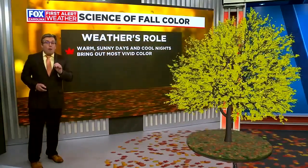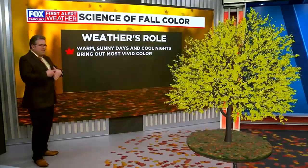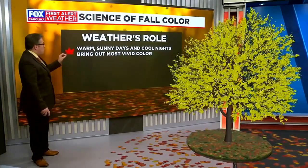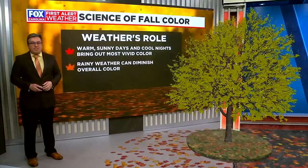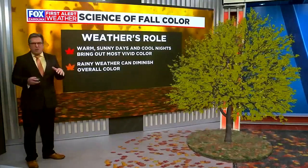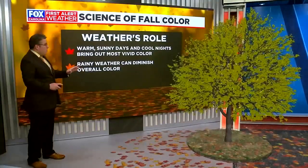But speaking of the role that weather plays in how our fall colors play out, the most ideal scenario to give us the best, most vivid colors is warm, sunny days and cool nights. That'll give us the most prolonged and most vivid color throughout the fall season. A rainy fall, though, can actually diminish the overall color. Of course, it can make leaves tend to fall a little bit faster, too, so that's not what we want.